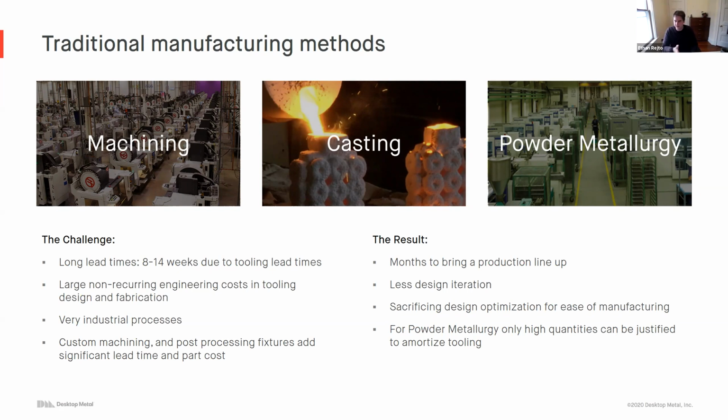You're seeing far less design iteration because you have to have your design totally finalized before you start producing end-use components, because you really don't want to make changes to that mold once it's been produced. Generally, you're sacrificing some design optimization for ease of manufacturing. You're bending to the will of the process rather than letting your design mind run free and designing the best part possible. Specifically with casting and powder metallurgy, you can generally only justify very high quantities, because you need to get maximum lifetime out of your tool and amortize your tooling costs.